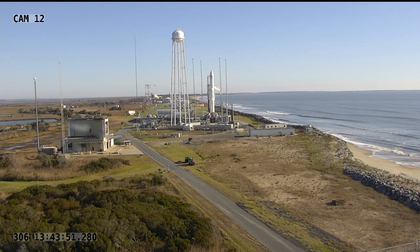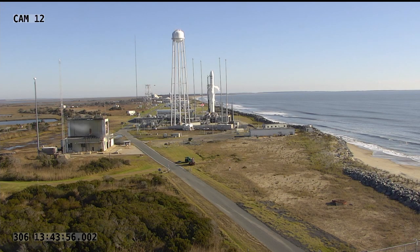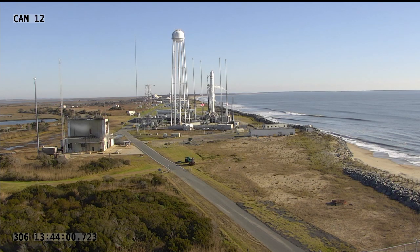About 3 minutes and 30 seconds before launch, auto sequence handoff for terminal countdown will be initiated, and that marks the time the computers take over for the final steps up through the launch at T-minus zero.